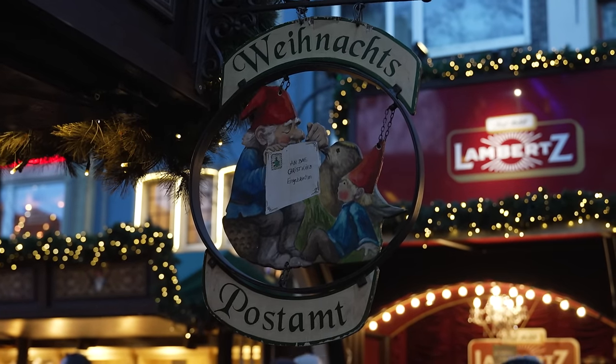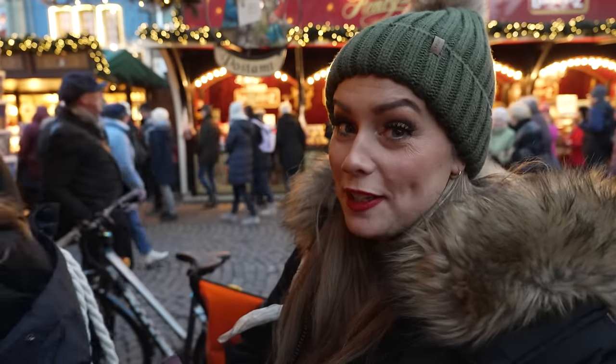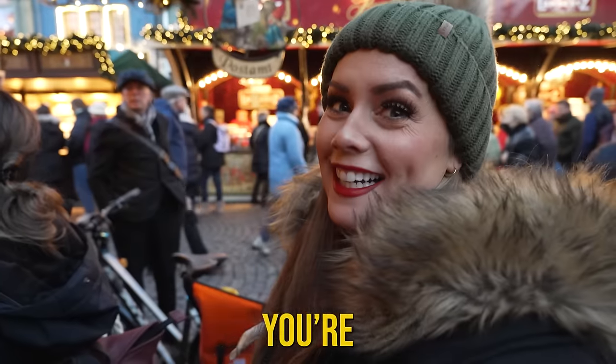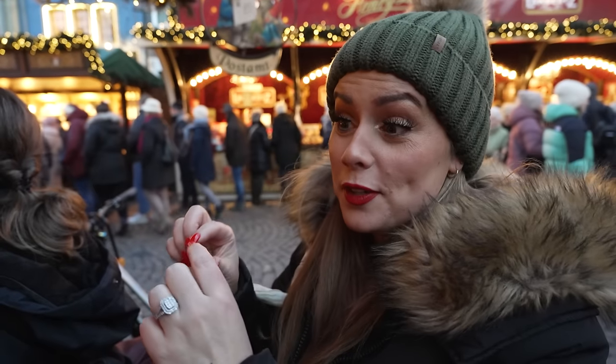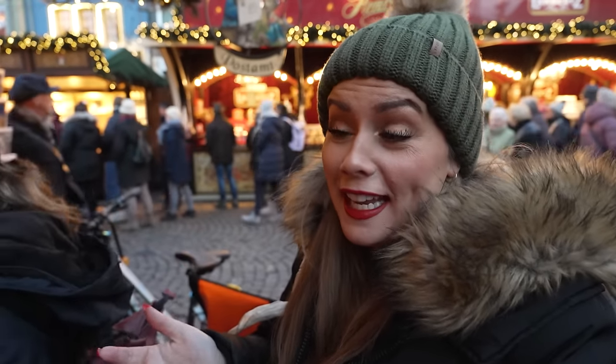So at this Christmas market, they actually have a Christmas post office. So if you want to write a letter to Santa, you'll even get a reply from Santa himself. Is that what you're in line for now? That is what I'm in line for. I'm praying I get some big items, you know what I'm saying? They even have little stamps that say Cologne Christmas Market. So I'm going to see if maybe we could get a couple postcards, I don't know.